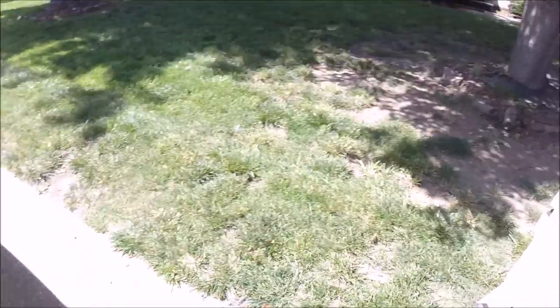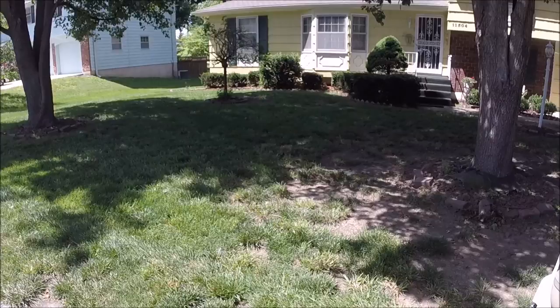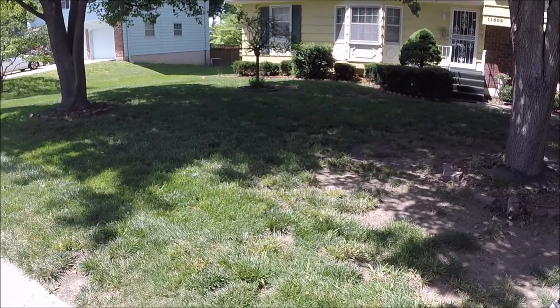Here we are. So we will get this one knocked out and we'll head to the next. Got another one. Got my guy that's helping me finishing up the backyard. Here's the front here. Really can't see it. Really wasn't horrible, I guess, but needed mowed.